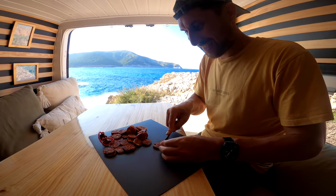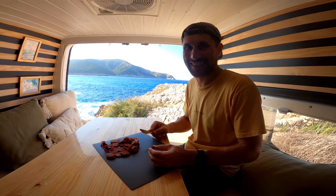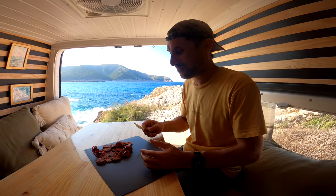So Jonny is at the moment cooking some chorizo. Well, chopping some chorizo. Chopping up some chorizo. What did I say? Cooking. It's been a long day in the sun.